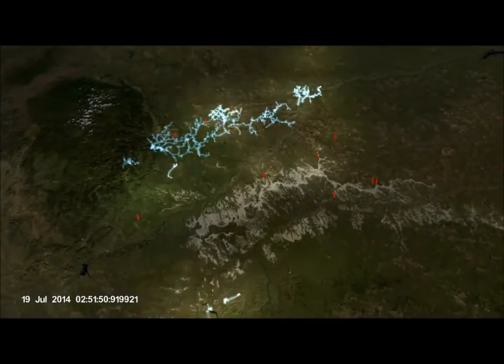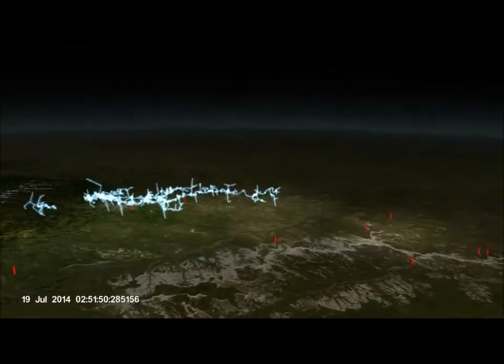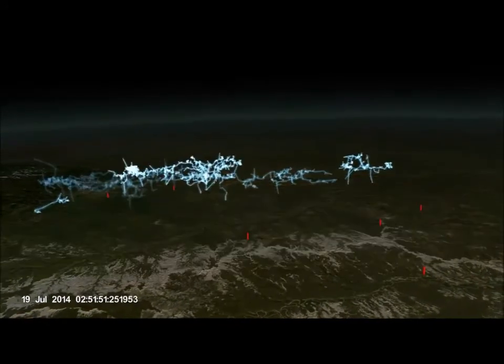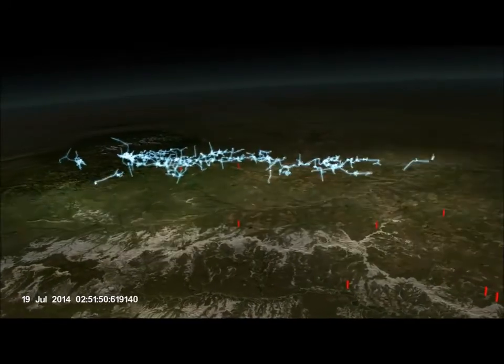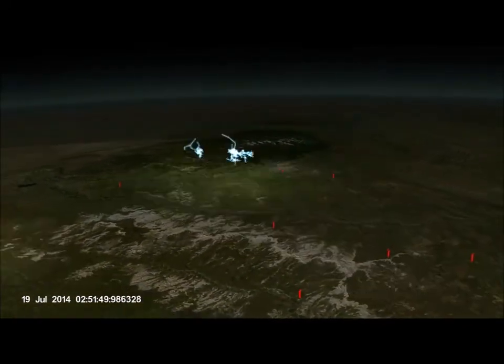Lightning is more than nature's fireworks display. Research has shown that lightning is an excellent early warning indicator for approaching severe storms and the development of tornadoes. This data visualization shows actual lightning measurements captured by a remarkable array of ground-based lightning detectors, capable of tracing how lightning propagates through the atmosphere.